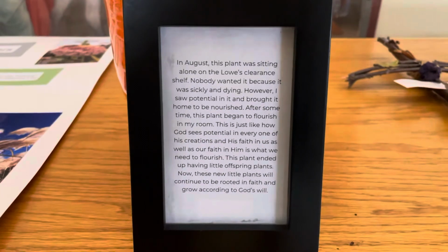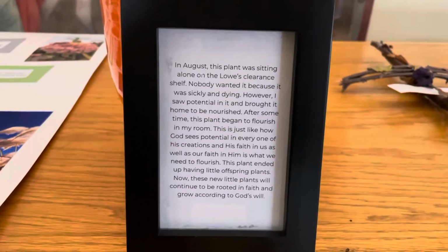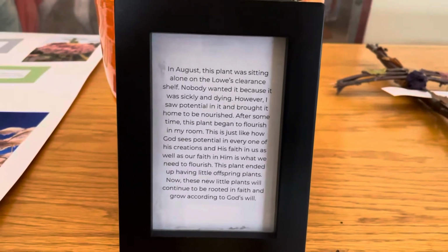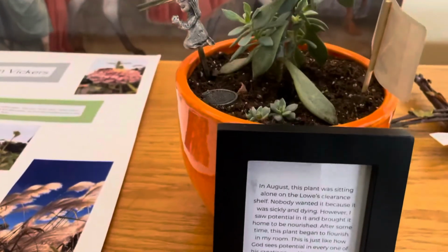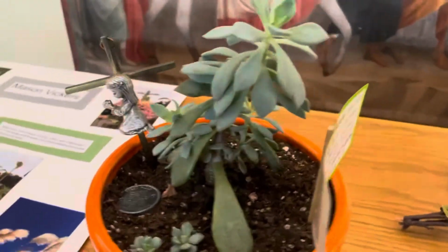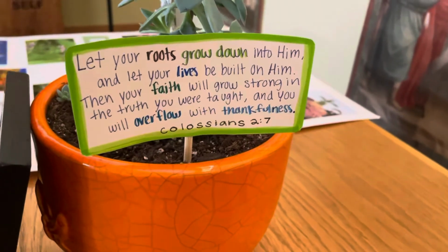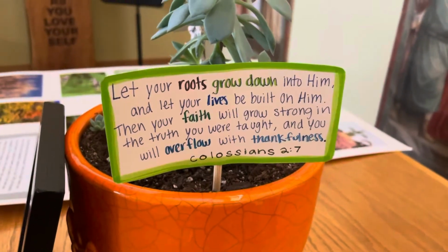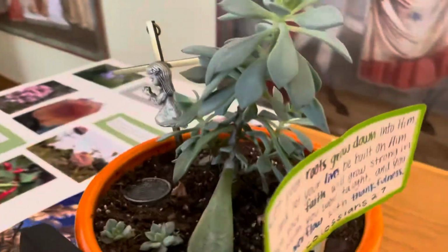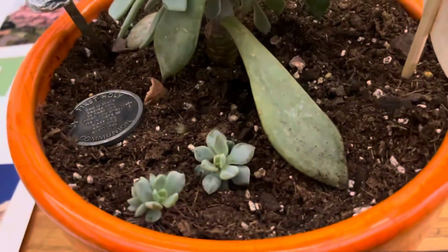This plant ended up having a little offspring of plants. Now these new little plants will continue to be rooted in the faith and growth according to God's will. So there's the little offspring. What an awesome story, Carly. And then she included a scripture verse there from Colossians. Look at the cute little offspring.